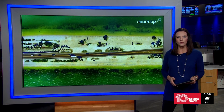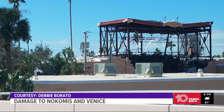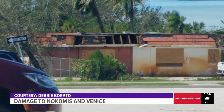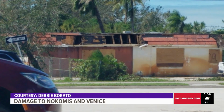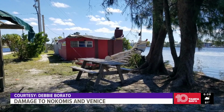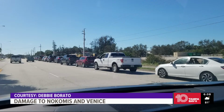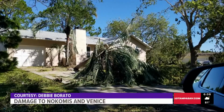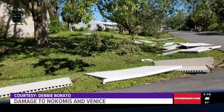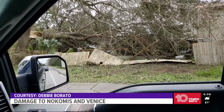And now, just into our newsroom tonight, we also have these images coming in from around Venice and Nokomis as well. That first picture you recognize as the Venice Theater right here. You see a plaza with the ceiling hanging down, a business boarded up but still the roof ripped off, and a tree down here as cars try to pass. This right here is from the North Nokomis jetty area. That was a convenience stand. And then, of course, you see the traffic right there, and just so much damage to so many homes, leaving people just absolutely devastated as they work to try and clean up.